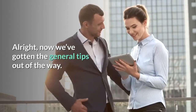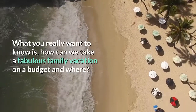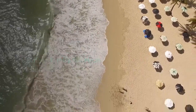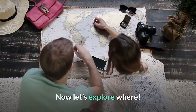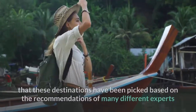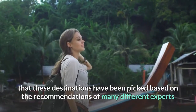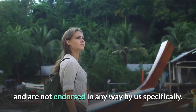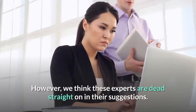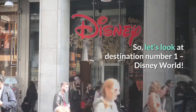Alright, now we've gotten the general tips out of the way. What you really want to know is, how can we take a fabulous family vacation on a budget, and where? We've shown you how. Now let's explore where. We want you to know before you read further that these destinations have been picked based on the recommendations of many different experts and are not endorsed in any way by us specifically. However, we think these experts are dead straight on in their suggestions. So, let's look at destination number 1: Disney World.